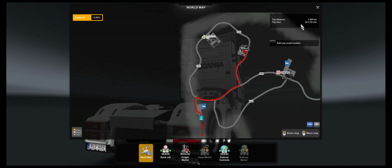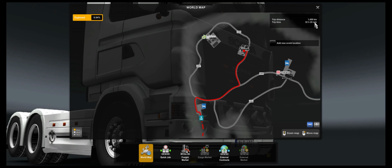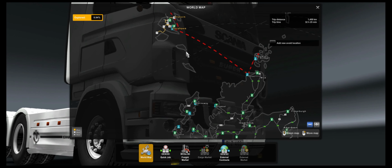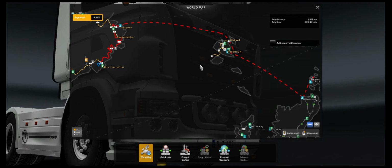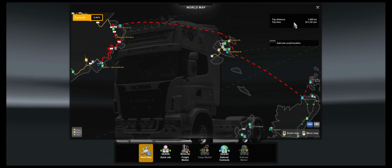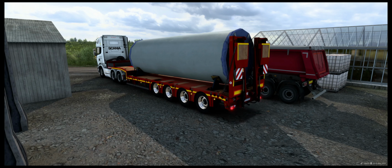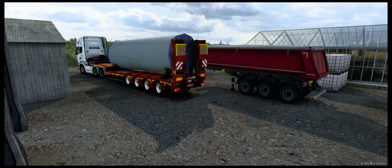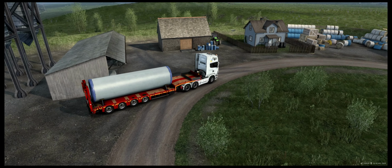So 140 Swedish miles, 1,408 kilometers. So probably the longest journey that I have driven here. And well, we better get going then. And let's hope that everything goes as planned. We are now leaving Iceland for this time.